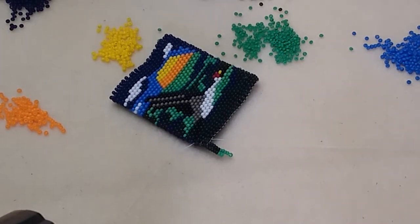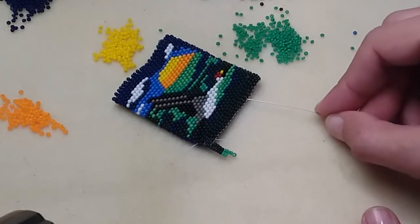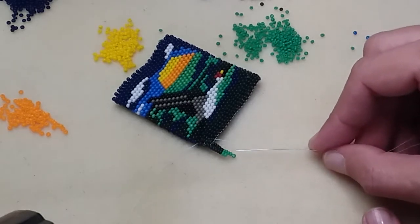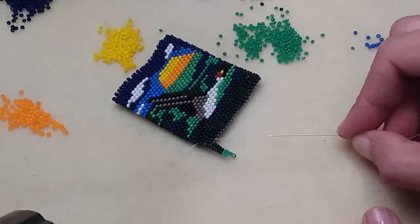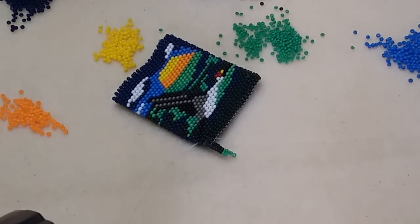Now, another thing that you can do is, where this base is, where we sewed the bag together with the beads, you can take that and you can continue on a brick stitch, like a V pattern if you want, and then add fringe. I mean, there's so many possibilities with these.